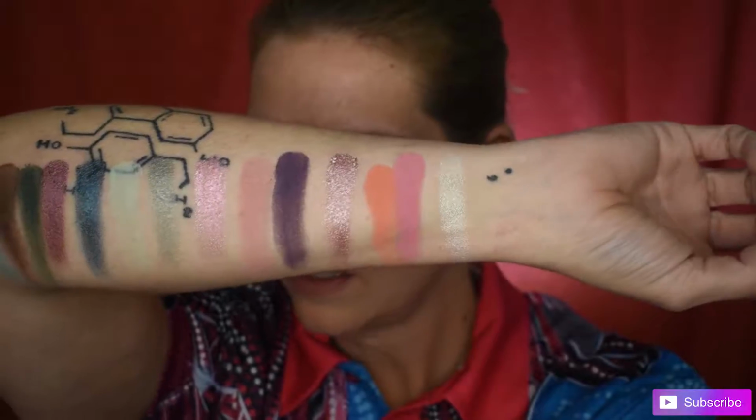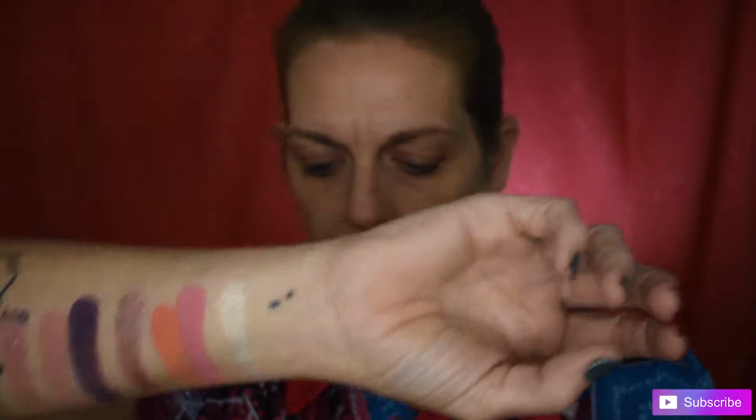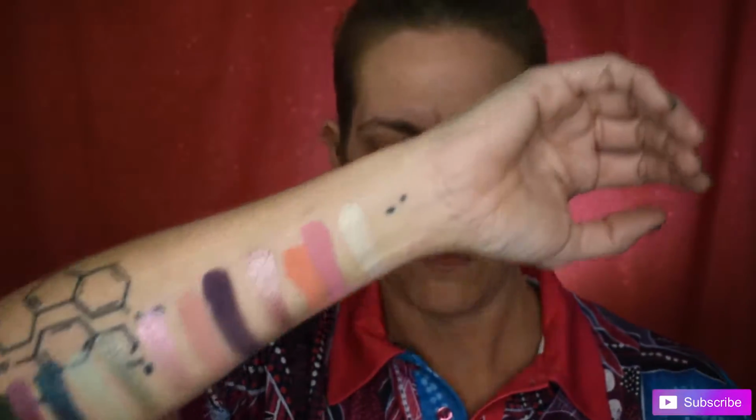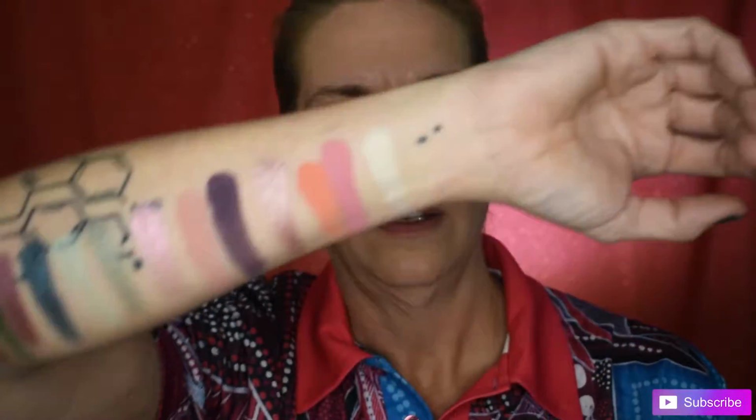And the last one in the palette is a metallic silver. So this is Flourish. I'm going to use my little finger for that because my other fingers have got... Now this one just kicked up quite a bit in the pan when I went in with my finger.